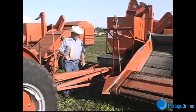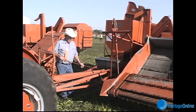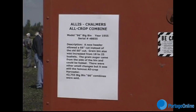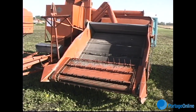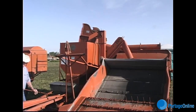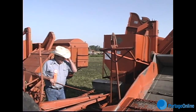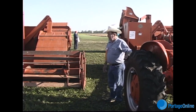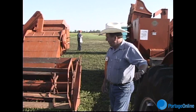Eventually, it appeared there was a need to widen the cut on this machine a little bit. So in 1953, they went to the Model 66, added 6 inches of width to the cut. Not a lot of changes in the machine. Otherwise, the earlier 66 combine, in other words 1953 and '54 models, used that same unloading bin as the 60A I just showed you. That was an 18-bushel bin. In 1957, farms were beginning to get larger, and Chalmers felt the need for a larger pull-type combine.